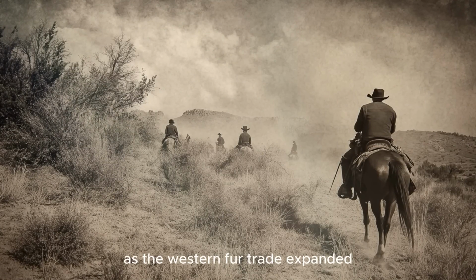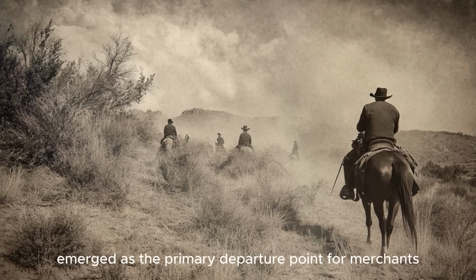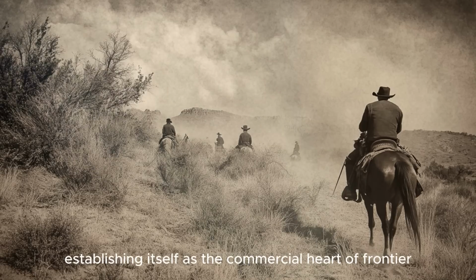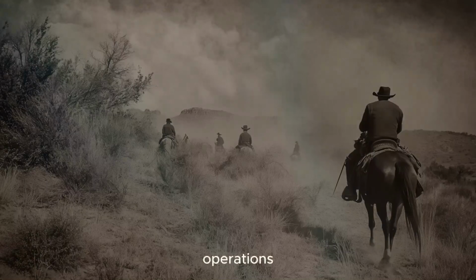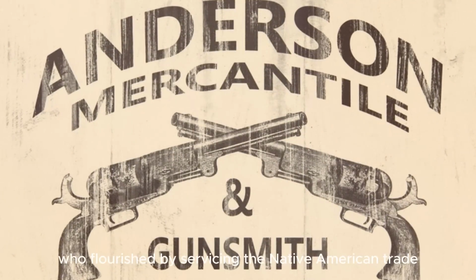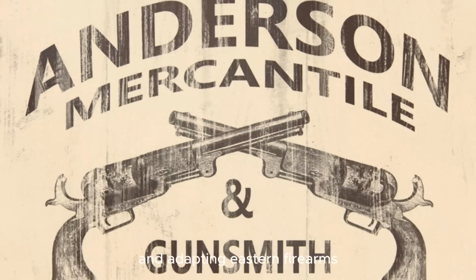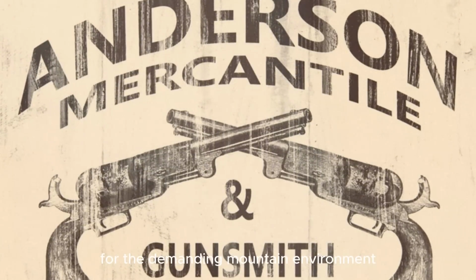As the Western fur trade expanded, St. Louis emerged as the primary departure point for merchants venturing beyond the Missouri River, establishing itself as the commercial heart of frontier operations. The city attracted numerous skilled gunsmiths who flourished by servicing the Native American trade and adapting Eastern firearms for the demanding mountain environment.